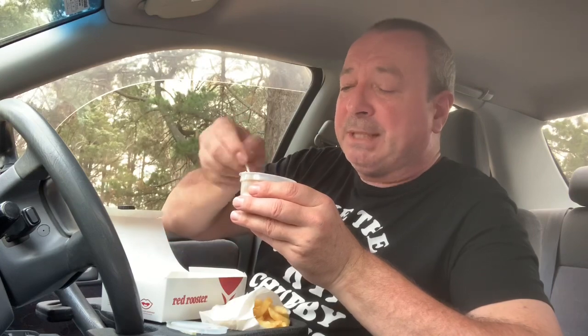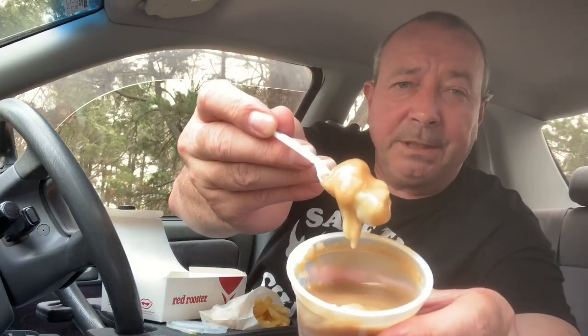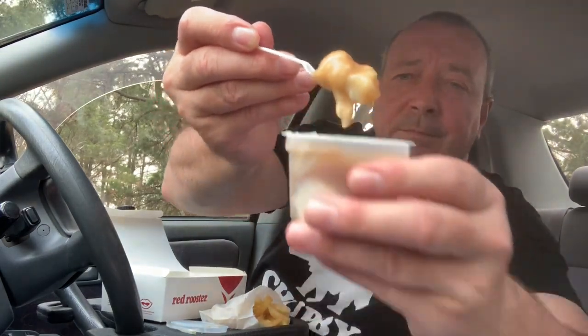Now what I want to do here is just try a little bit of the gravy on its own, because last time I had some of this gravy on its own, it was just gravy. I wasn't that mad about it. Still pretty average, but let's check it out. Whoa, that went everywhere. Let's check it out with some potato. If the potato's got a bit of seasoning in it, that'll make the gravy taste a bit better. There's our potato and gravy, guys. Not too bad.